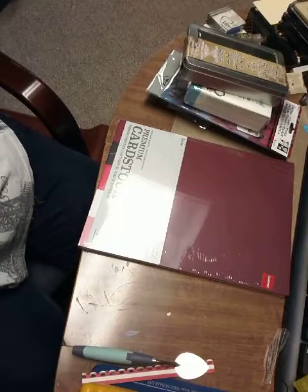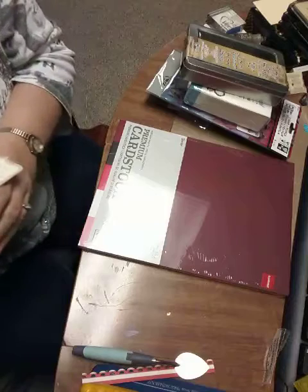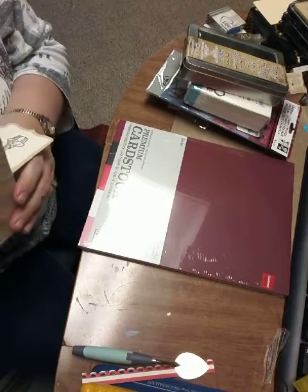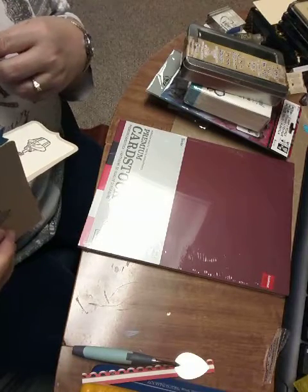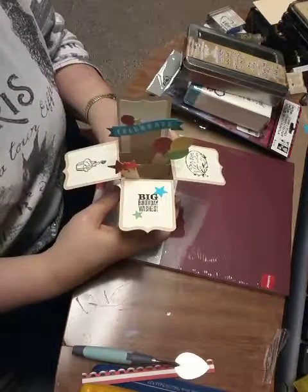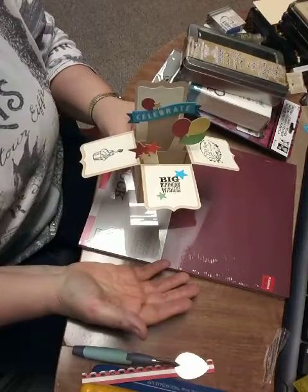But I did make something today. I have a friend's birthday coming up, and I have the Lori Whitlock Cricut All Occasion cartridge, and I have never made a pop-up card. So I got a pop-up card made today, and it was super easy. Of course, I watched her video first, which helped.